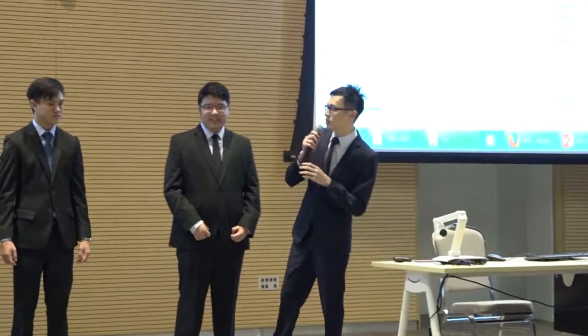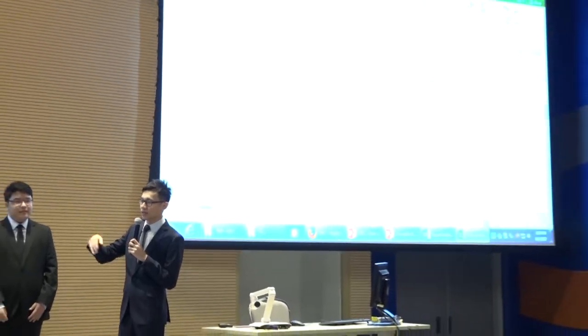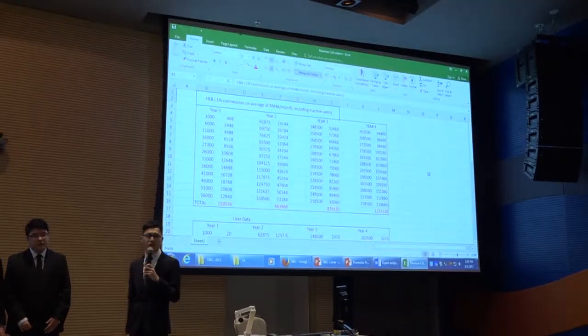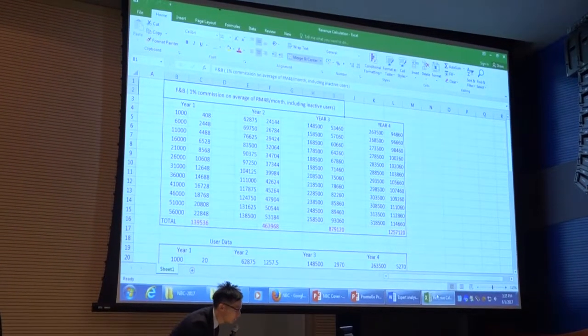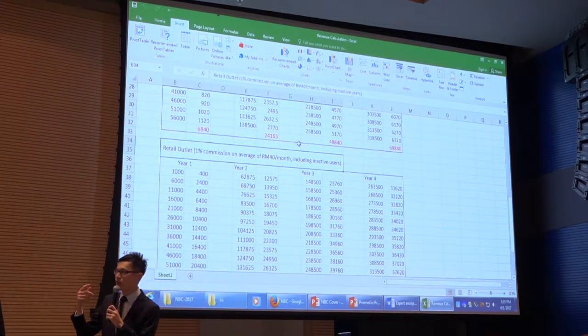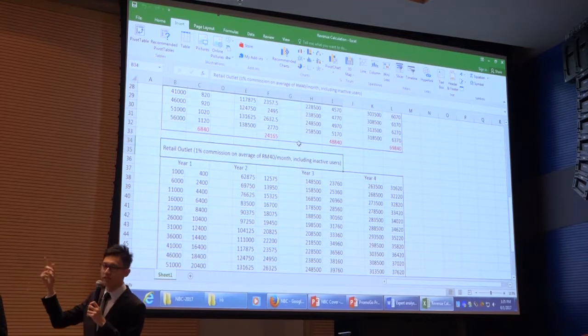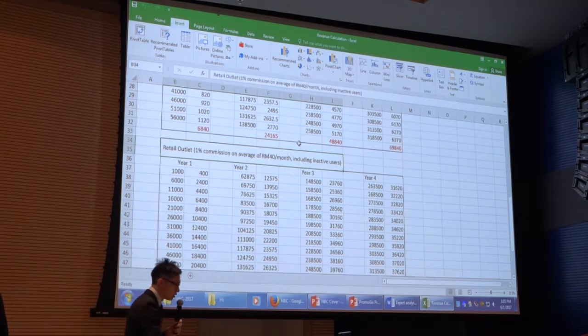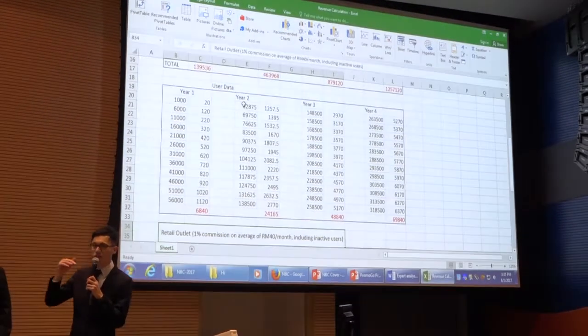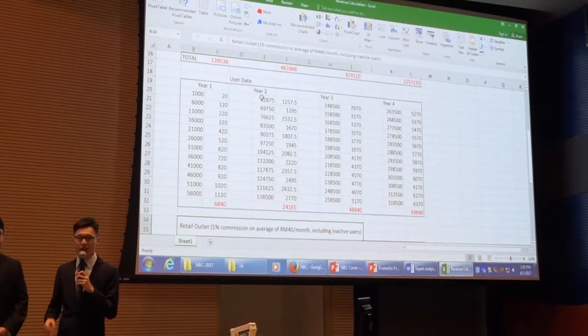For our F&B, we will be charging 1% of an average of RM48 per month. We are also taking into consideration all those inactive users. We have run a survey, and it shows that the college students' average spending is around 48 ringgit per month. And for the retail, we are charging it at an average of 40 a month because our users mainly download our app for the F&B vouchers, not for the retail. And for the user data, we are charging at the rate of 2 cents per data per month, which is a flat rate for the price of user data.